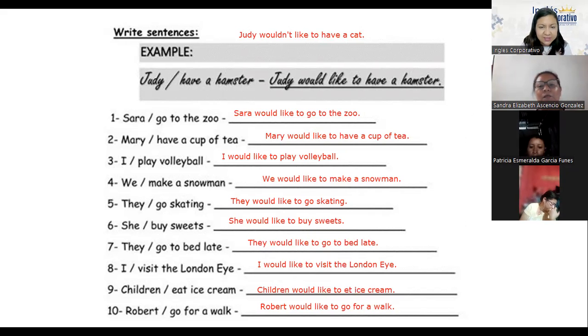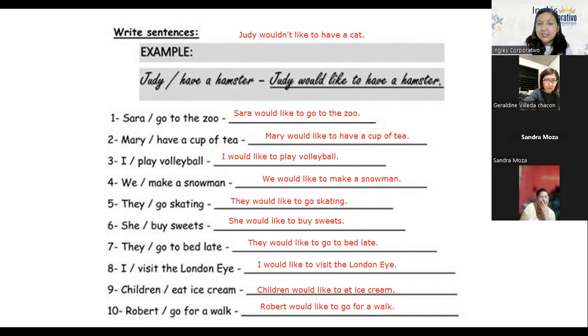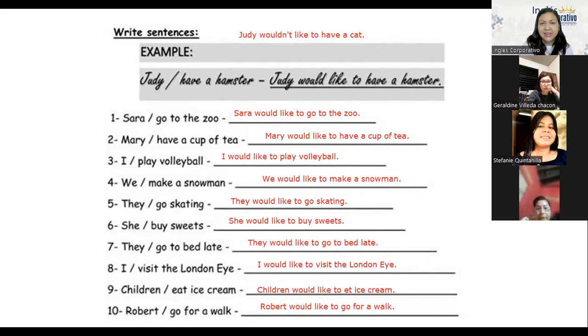Sandra Elizabeth Rivas. Present, teacher. Thank you. Sandra Lisette Moza. Present, teacher. Espérame, creo que me confundí aquí. Sandra Lisette, okay, present. Sandra Elizabeth Rivas. Present, teacher. Thank you. Sandra Correa. Creo que Sandra Correa es la que está diciendo. Sandra Elizabeth Asensio is present. Okay. And then we have Stephanie Quintanilla. I'm here. And Valeria del Carmen Beltrán. Present. Thank you.